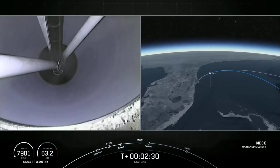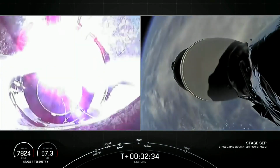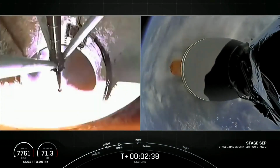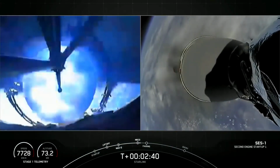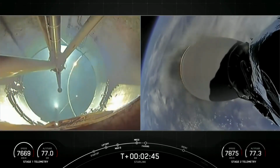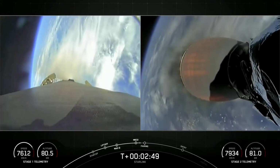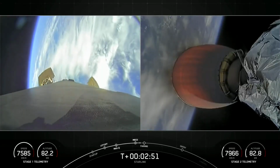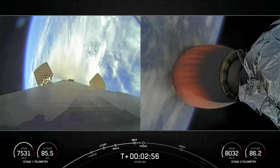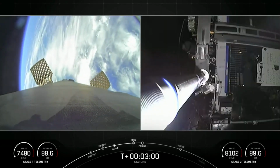Those few events coming up here in a few seconds: MECO, stage separation, SES-1, and fairing separation. Main engine cutoff. Stage separation confirmed. MVAC ignition. And there we've had MECO, stage separation and the ignition of the MVAC engine. You can see the first stage on your left-hand screen. The grid fins are now deploying with an awesome view of the Earth in the background. The MVAC engine ignited on the second stage.